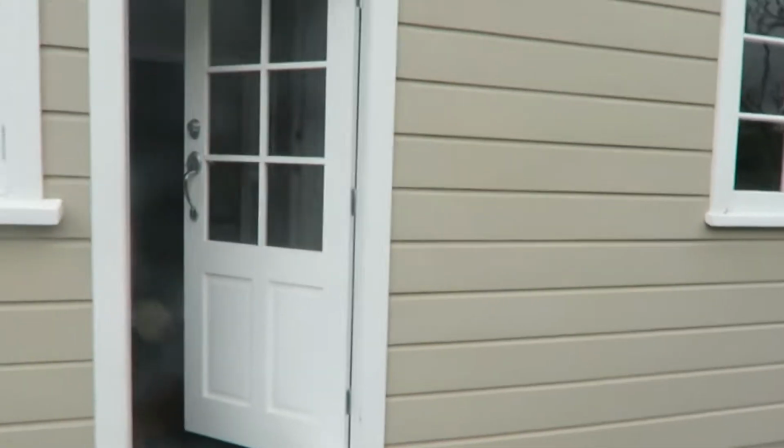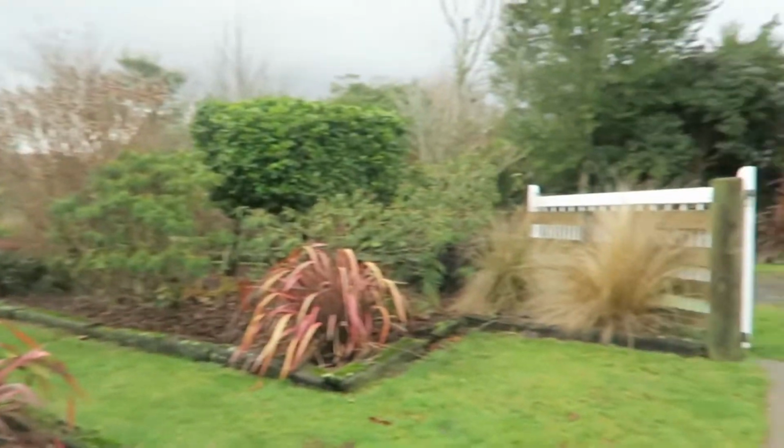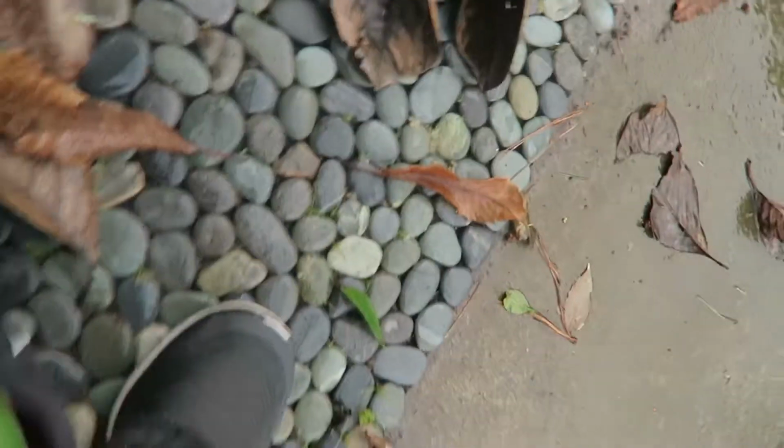So here we are. We're going to go around from the outside. This is the front entrance to the cottage. Well, actually I think this is the back door and the front entrance is around there, but we've just come in this way because this is where the entrance was to get in to the cottage. So here we are. I'm just gonna have to take my shoes off because it's really quite miserable and it's been raining a lot outside. So oh no, wet socks.